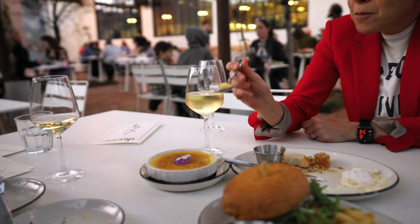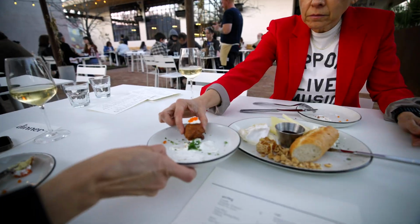Oh my gosh, birthday creme brulee. That's crazy. That is crazy. Pomme Dauphine. You gotta get it.